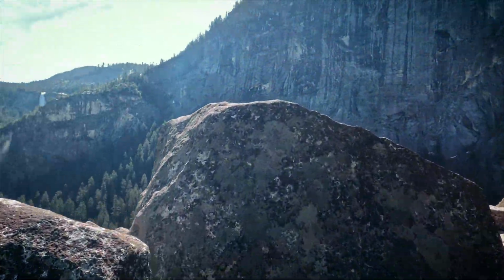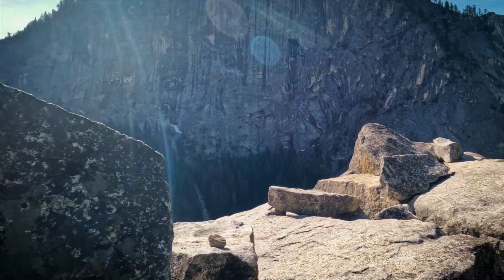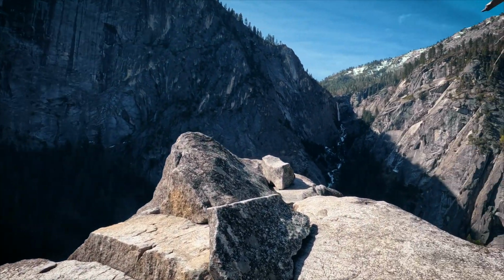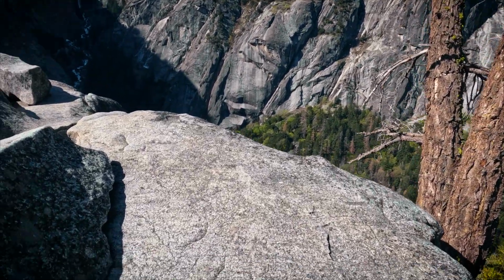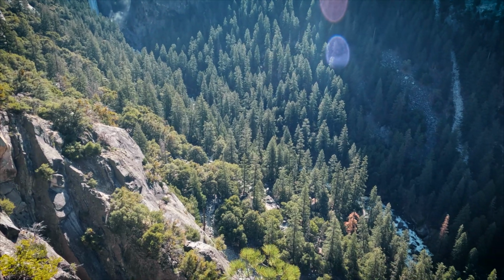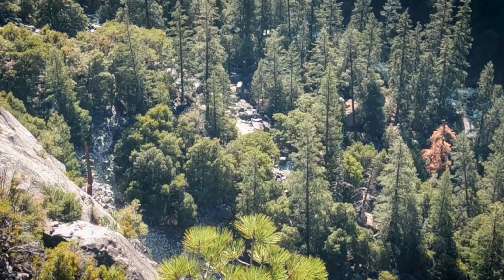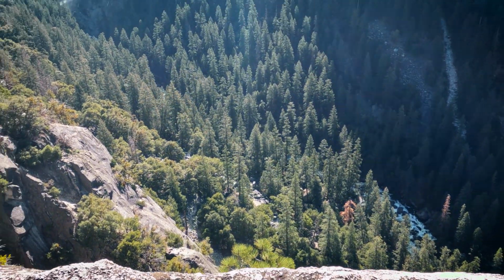Whoa. Where's the railing? I don't know. There's supposed to be an old railing here. Maybe it's down there, I don't know. Let's go over here first. Oh, there. Oh, those are the hikers. What are those called? Mist Trail or something? Yeah, Mist Trail. You can see people down there.